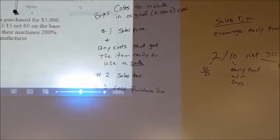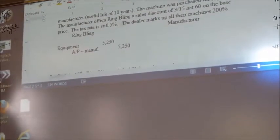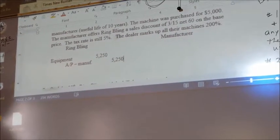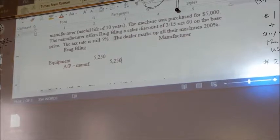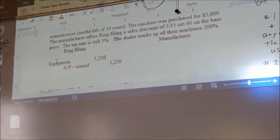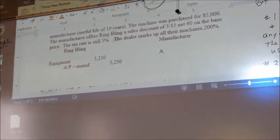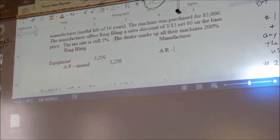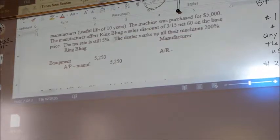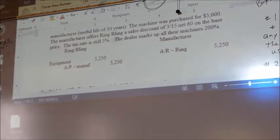And I'm going to credit the manufacturer, accounts payable. I owe the manufacturer, as of right now, if I didn't pay on time, $5,250. What about from the manufacturer's perspective? What is the manufacturer going to be getting when they do the sale? Accounts receivable, yep. And for how much? How much does Ring Bling owe them? They owe them, as of right now, $5,250.